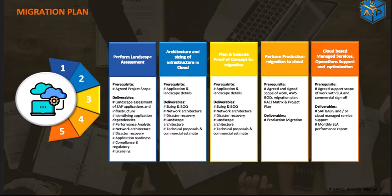There is a scope and we do the customer assessment. We assess how many applications are there, how many databases, how many integrations, what the dependencies on the application are, and how the network setup is. We also check the application readiness, compliance, and license. So we do a complete assessment in this phase, where we get comfortable with the customer landscape and know each and everything to provide the best support to the customer. After migration, the things which are working fine here should work on the Azure landscape as well.